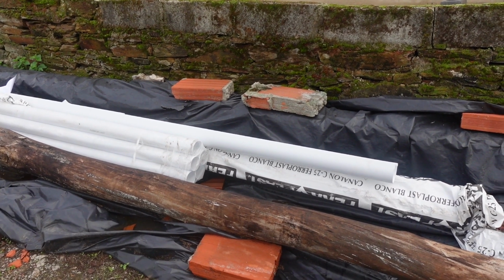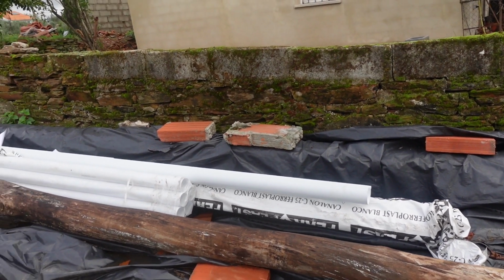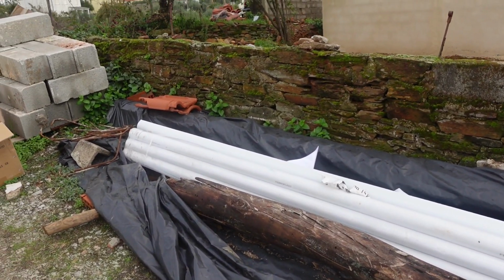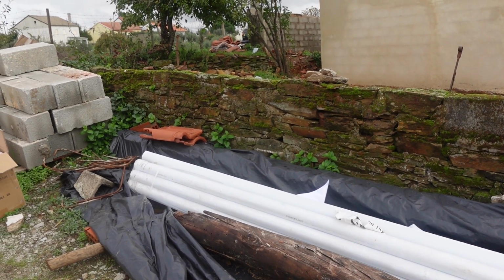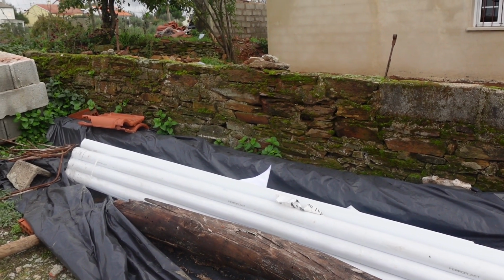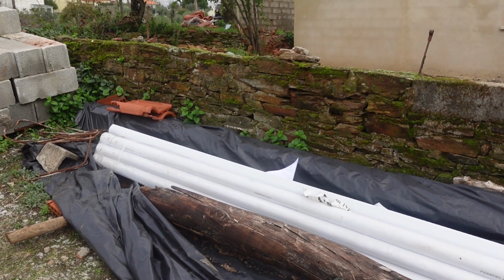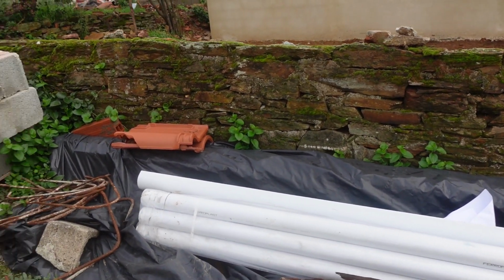We did give some thought as to whether to go for metal. A lot of the Portuguese go for metal, but due to how Steve's going to have to fit the guttering at the back to get the water to run away from the back of the wall, we decided that the plastic pipes with the bends in would be easier, because otherwise we'd have had to bend the metal, so we probably wouldn't have been able to do that very tidily. So we've gone for the white plastic. I think it will probably look nicer anyway.